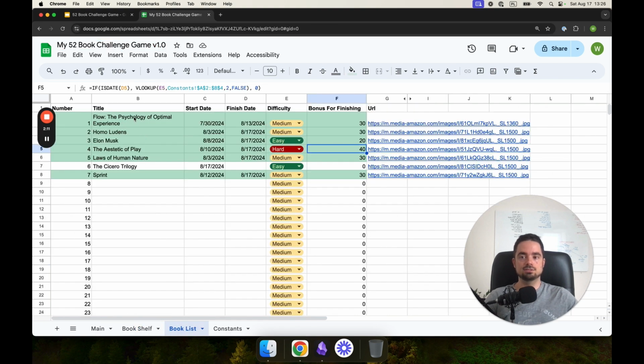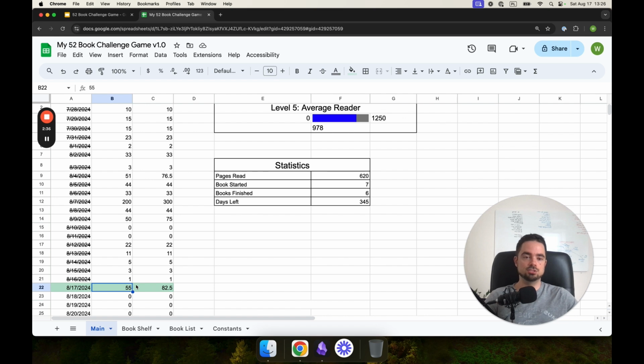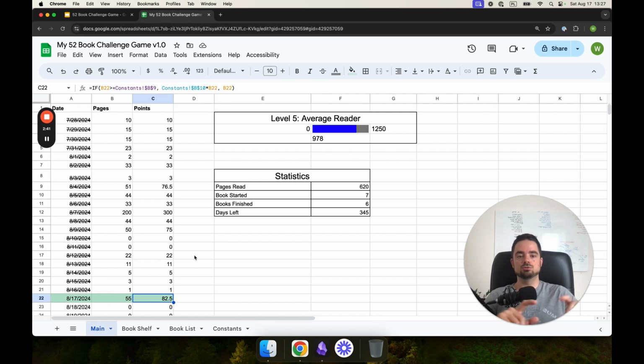Books are set in the book list sheet, and there is a start date and a finish date. Each book has a difficulty level, which is important to get an experience bonus for finishing them, as the game has a leveling system. You gain experience for finishing books, but also for reading pages every day, and the more pages you read, the more experience you get. So that's the overview of what was implemented, and you will see how I implemented it from scratch in the later part of the video.